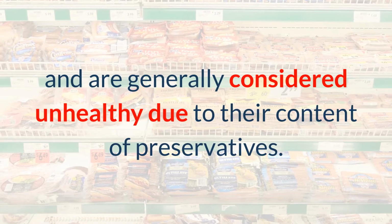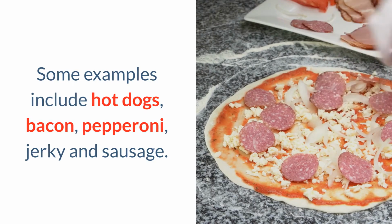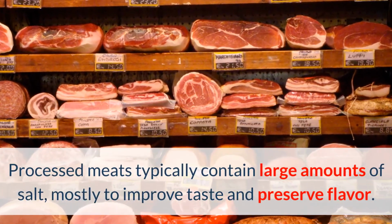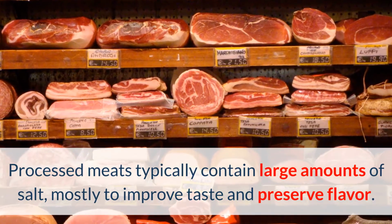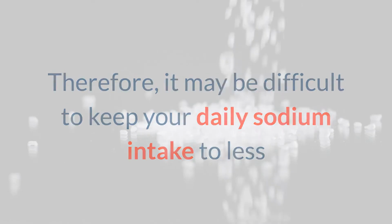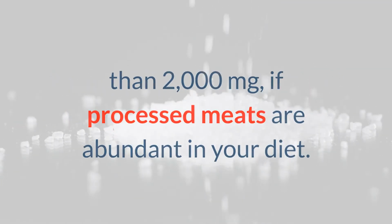9. Processed meats. Well, processed meats have long been associated with chronic diseases, and are generally considered unhealthy due to their content of preservatives. Some examples include hot dogs, bacon, pepperoni, jerky and sausage. Processed meats typically contain large amounts of salt, mostly to improve taste and preserve flavor. Therefore, it may be difficult to keep your daily sodium intake to less than 2000 milligrams, if processed meats are abundant in your diet.